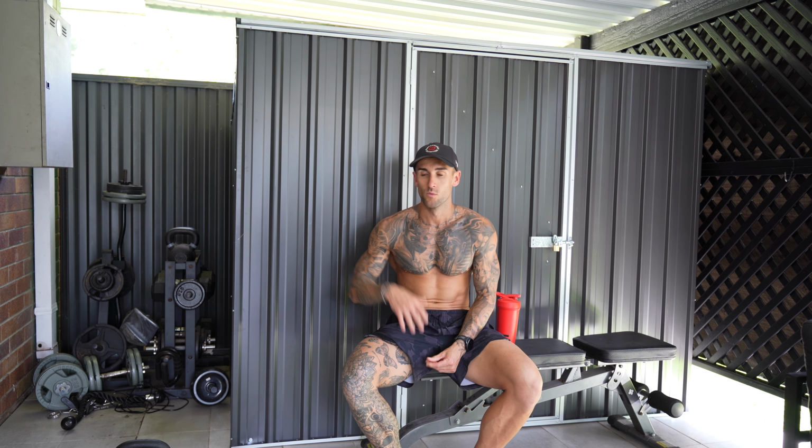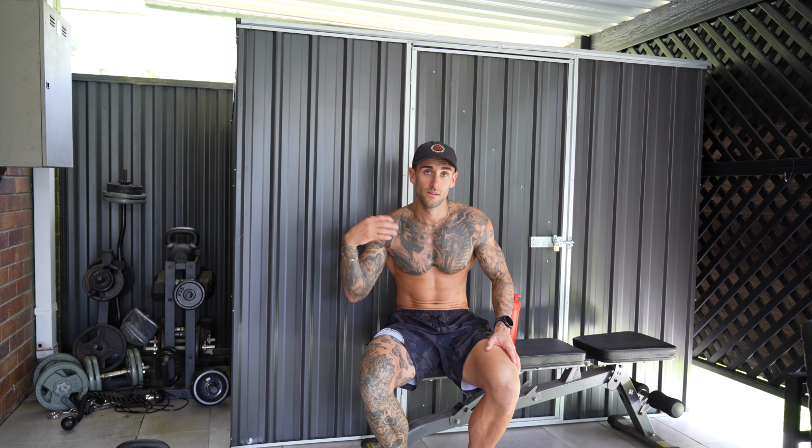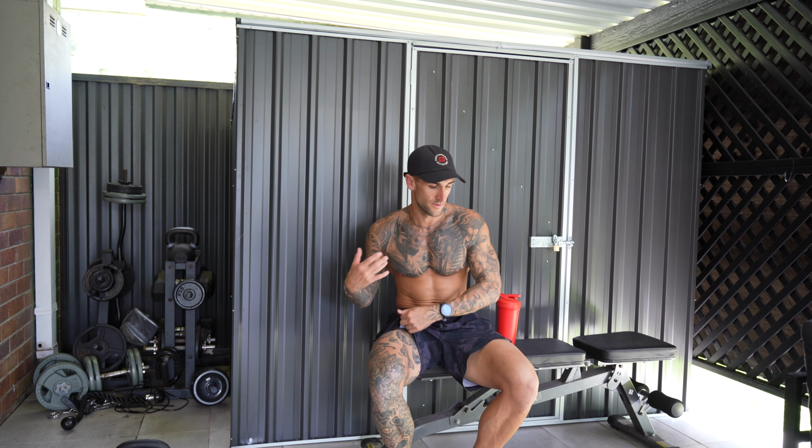With the running, my hamstrings always seem to get really sore from that. With the riding, it works more my quads. So what I need to do is build up strength in the hamstrings, glutes, and also the calves.